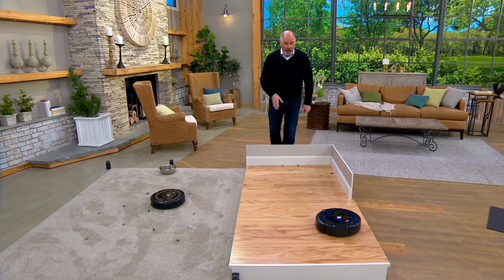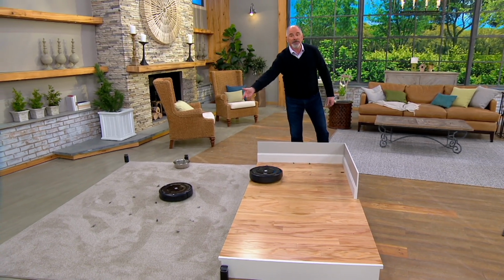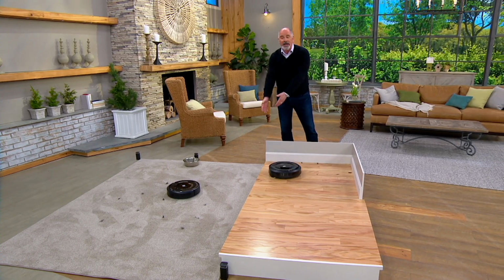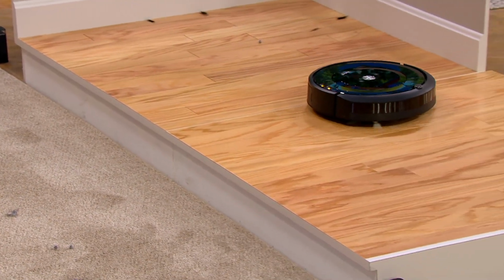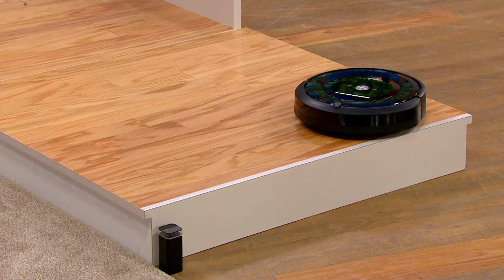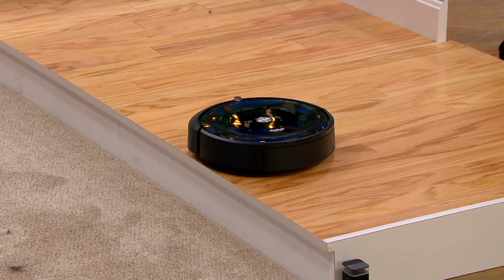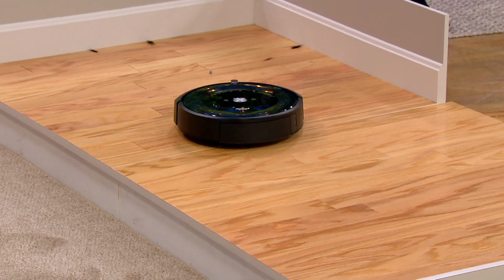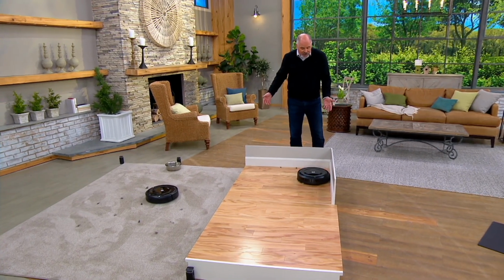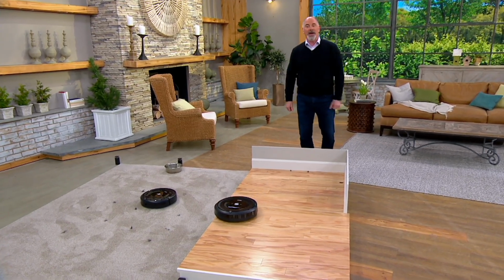And I want you to watch this, because we built this stage as if it was, say, a flight of stairs or one difference in height from one room to another. This is smart enough to know where the edge is, and it won't go over it. It's going to get every corner, every nook, every square inch of flooring, and it doesn't matter whether it's going to be a hardwood floor like what we see here or whether it's carpeting, because it's going to do the job for you. And it has a new navigational system that literally maps out your entire house. And if it notices that it's missed anything at all, it's going to come back and do it again.